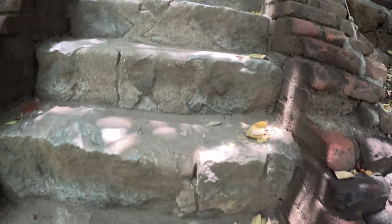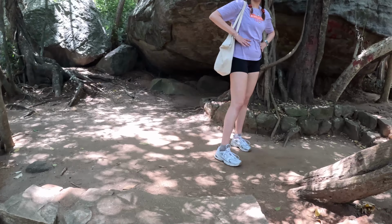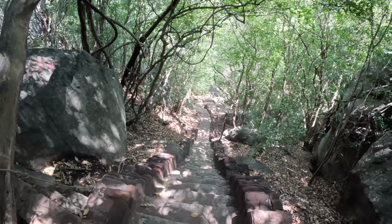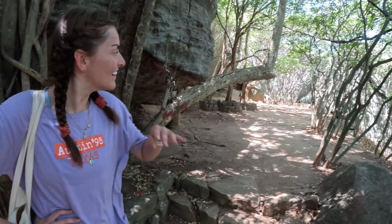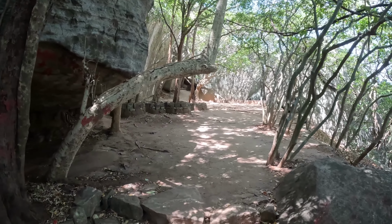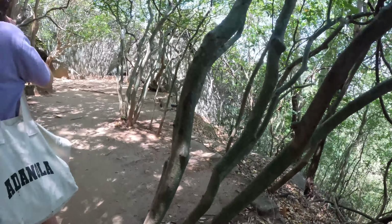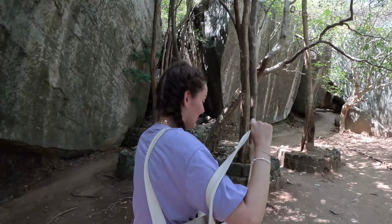Wow, this is so steep. Not sure if you can see on camera or not, but the stairs are really small. It's actually really steep from top to bottom. I suppose we're not even a quarter of the way there yet. But we've literally just started and I'm already out of breath. We've got a mission ahead of us. 45 minutes of that, I think. 45 minutes climbing. Wow. But so far, so good.